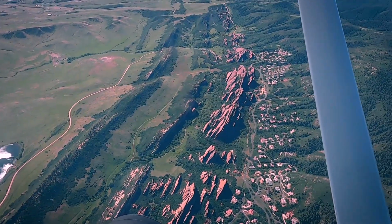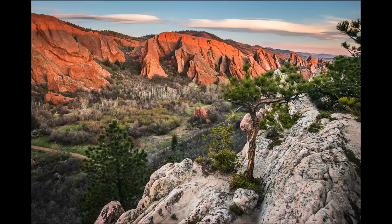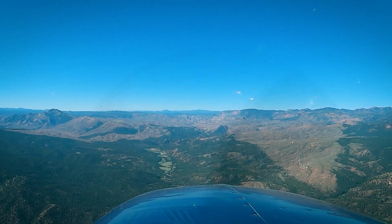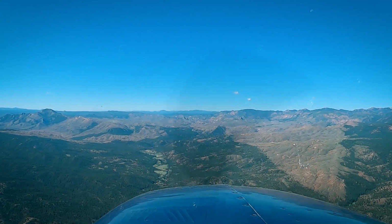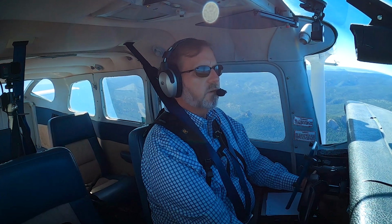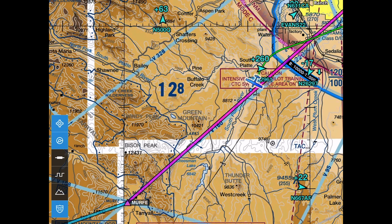Going over something called Roxborough Park right now, which is a beautiful place to go, shoot from the ground. Beautiful rocks, nice place. Anyway, you can see the Hayman Burn Area out in front of us here. It was 2002 or so. It burned 140,000 acres, the largest forest fire in Colorado. Mostly national forest, but obviously destroyed some homes.